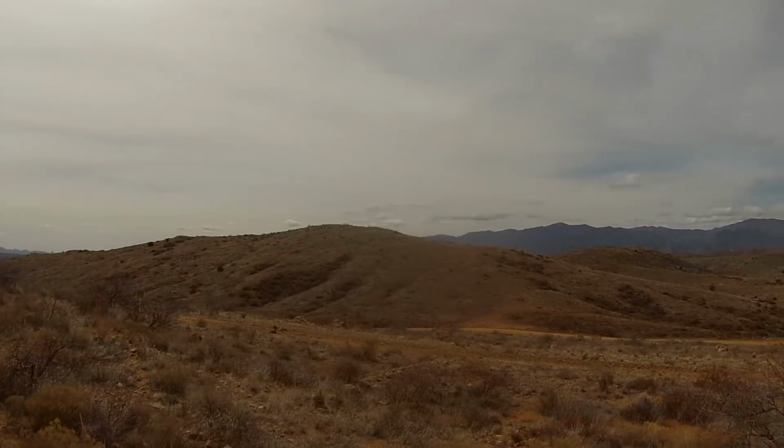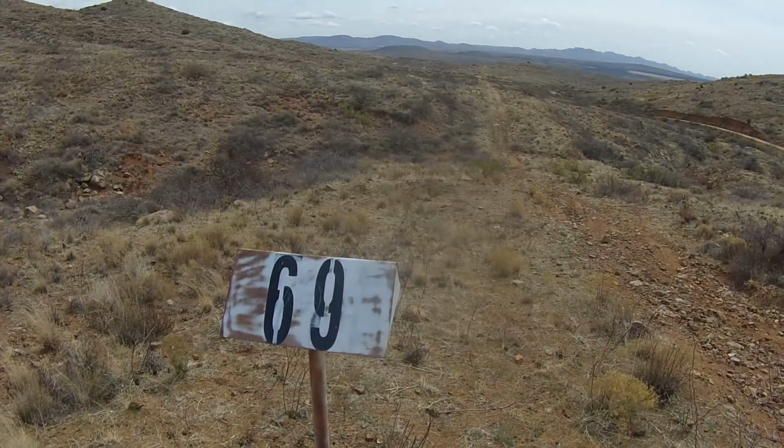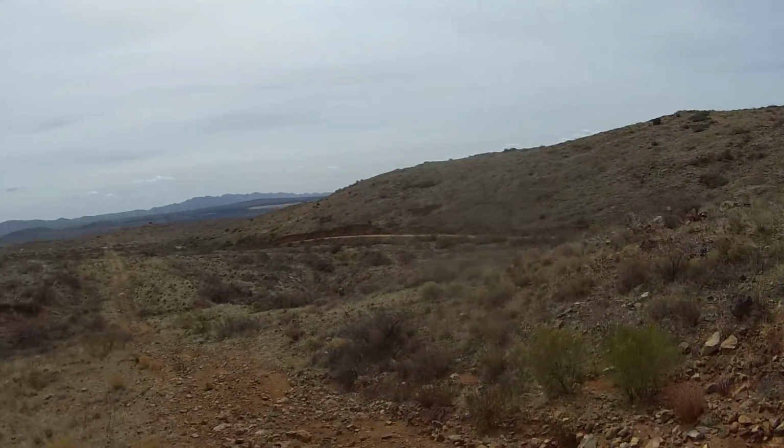And it looks like there is actually a little road here, a little 4x4 road. 69, dude. Who knows that reference? Well, we made it back to camp.